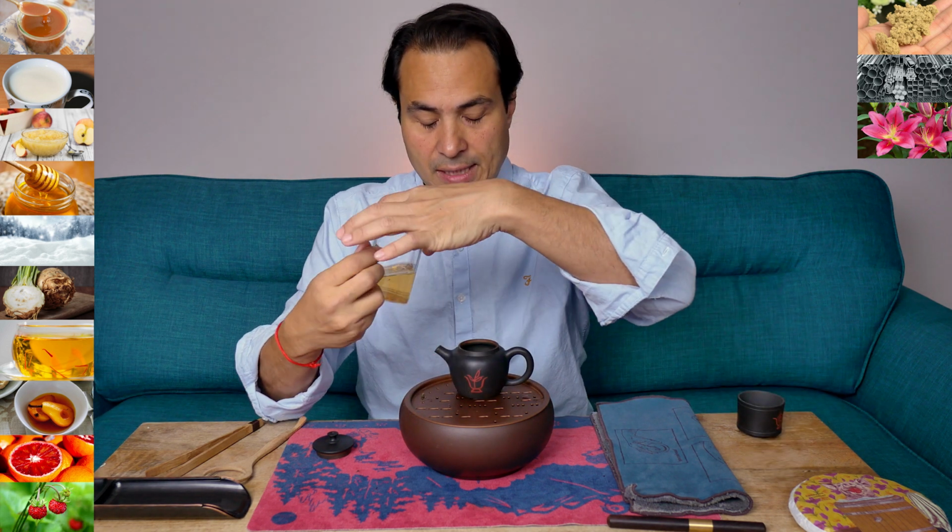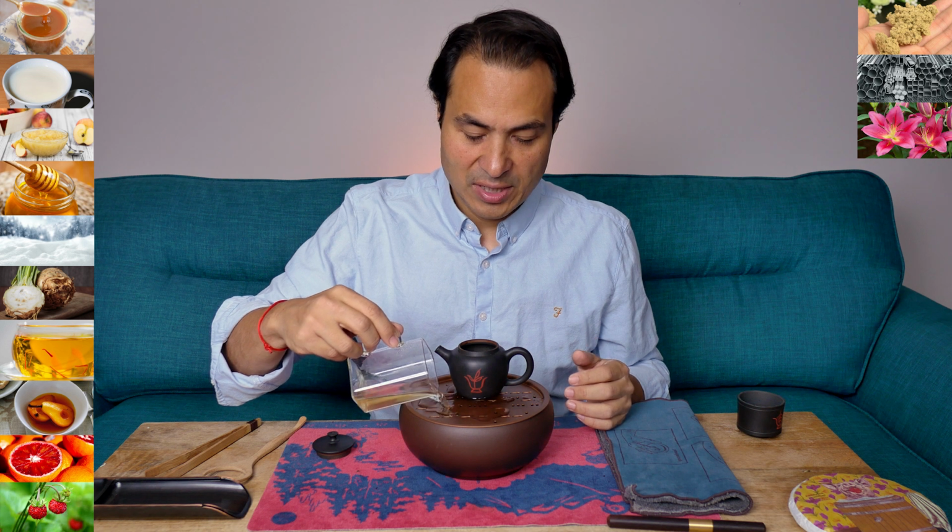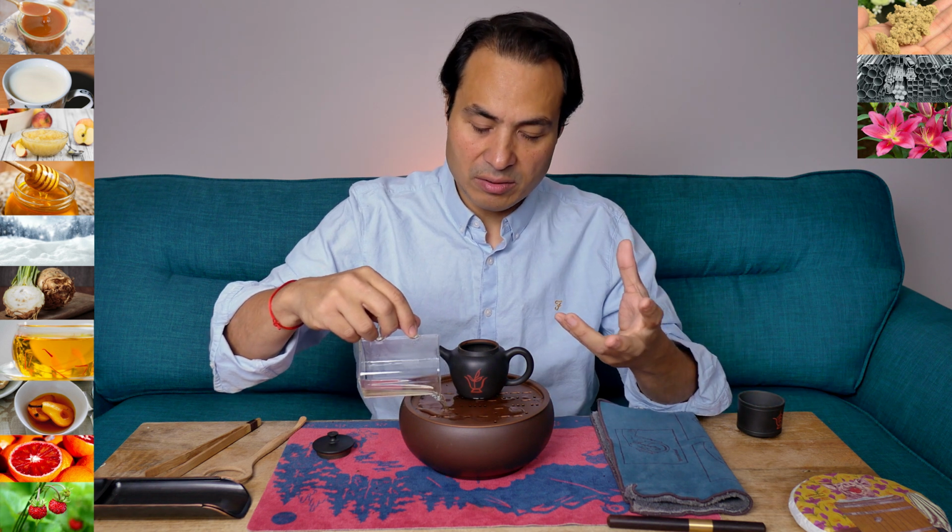Now I need to make sure I check the temperature. Yes, that was too cool. Do you guys know what I mean about this clean note of snow, steel, and then this saffron?